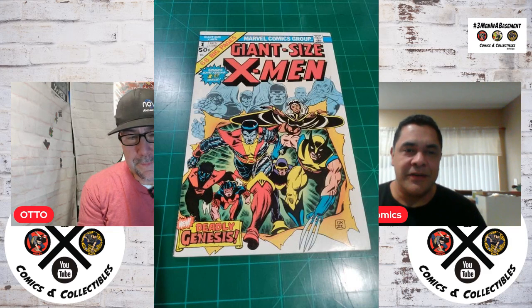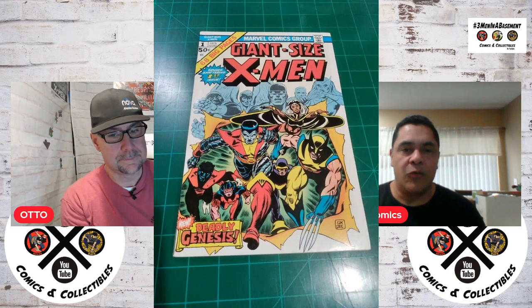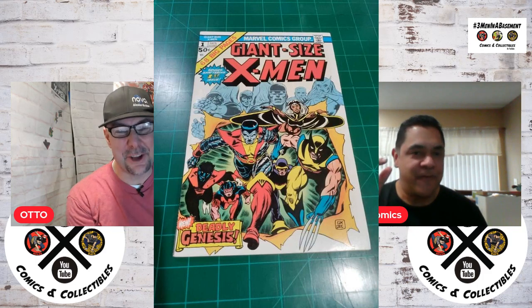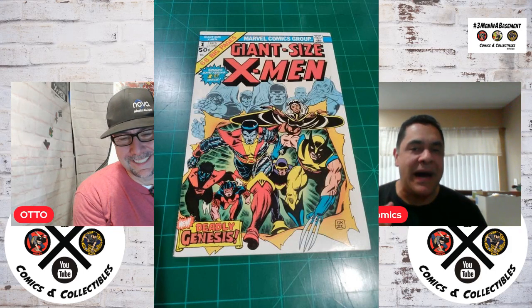Because the other thing you have to take into account with these square bound books, that some people don't see right away unless you lay it vertical, is the indent from the staples. Big deal. And these had these huge, thick staples. And then throughout the years, weight in a box puts an impression, and sometimes it breaks right through the cover.